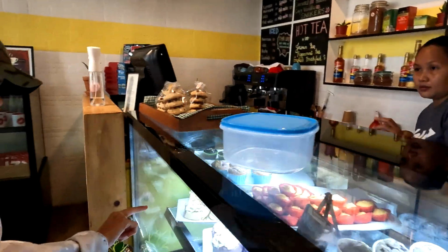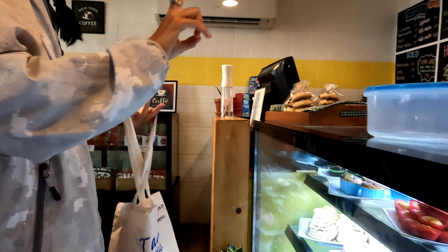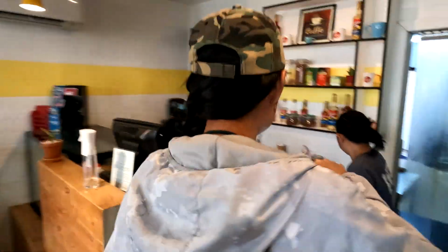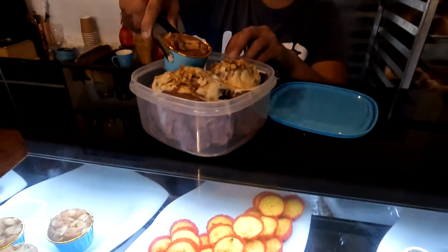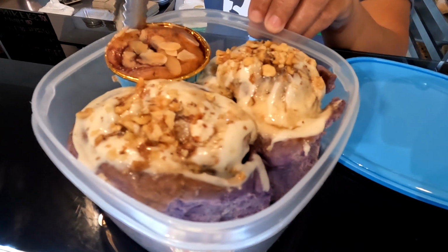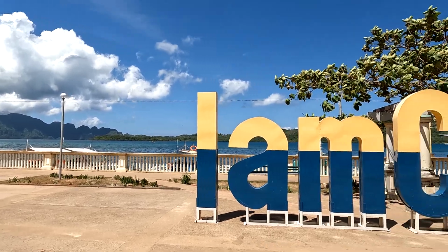Okay then, Coron, Palawan: rent $350, groceries $350, utilities $130, restaurants $140, cell $16, laundry $20, water $30, internet $50, transportation $16. The total is $1,102 recurring expenses. Optional alcohol, if you add $120 per month, it's $1,222 per month. And if you add optional entertainment of $160 per month, that would bring you to $1,382 a month estimated cost of living.